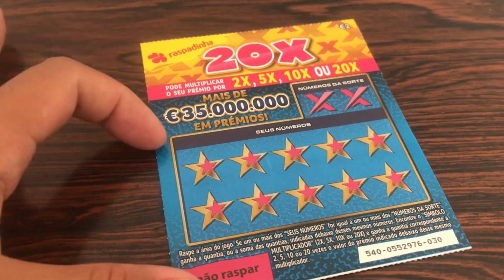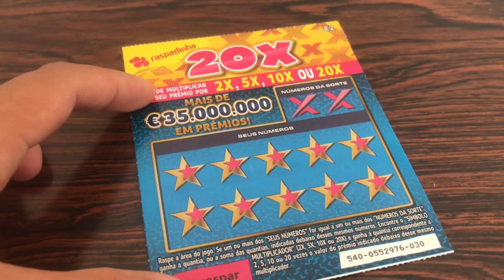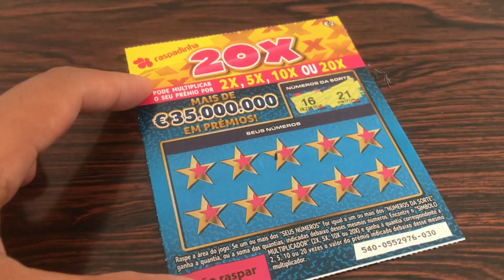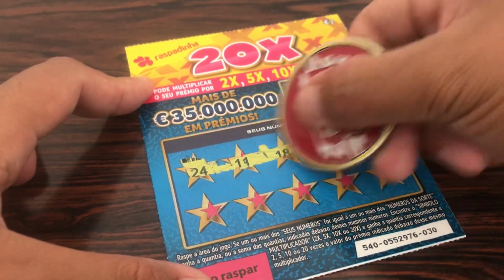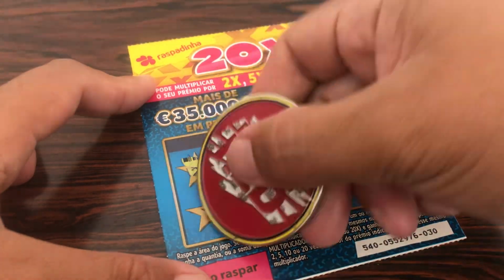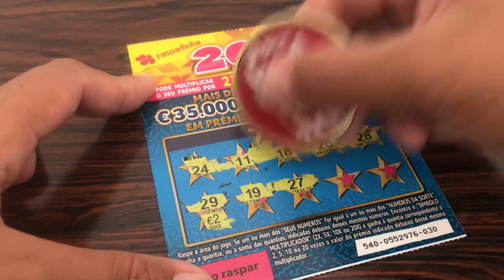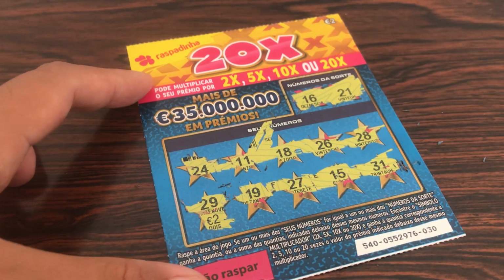Okay, so 20,000 is the jackpot. Matching number game or any multiplier is an automatic win for those who don't play lottery. I'm using the random red coin, okay? So we're looking for this size and 20 ohm. 24, 11, 18, this size, 28, 29, 19, 27, 15 and 20 ohm, so no.